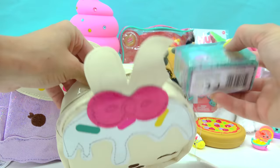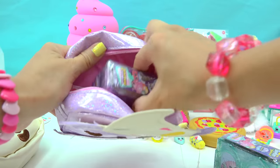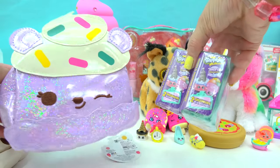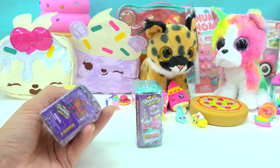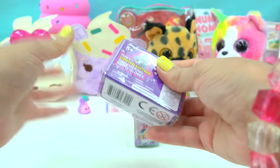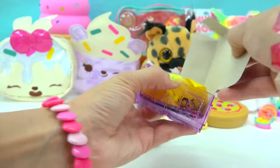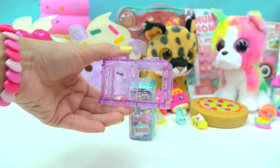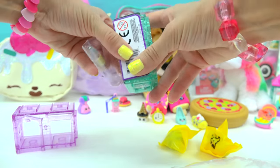We've got blind bags in here. Is there a blind bag in this one? Well, surprise, surprise, surprise. There is. We've got two Shopkins World Vacation blind bags in the giant Num Noms. Maybe we can make some matches. That would be so cool. Or maybe find one of the limited edition snow globes. You never know what you'll find inside of a blind bag. So let's see. Here we go. Blind bag surprise. And we have the little house. Open this one too. Blind bags.